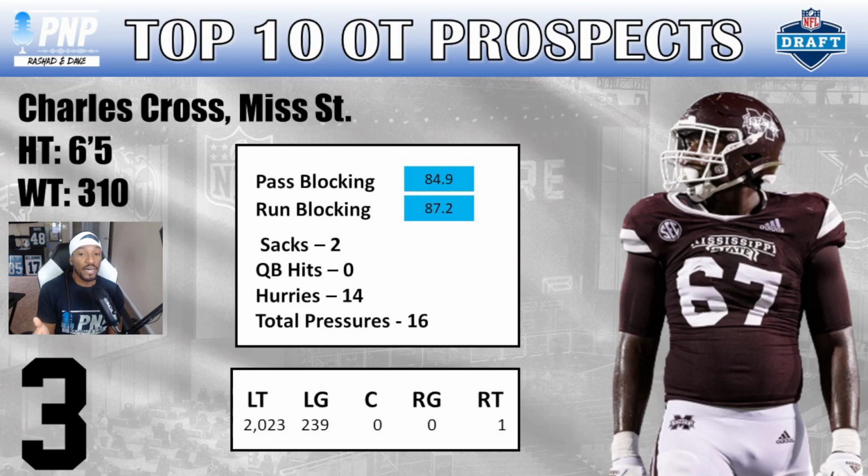Now, like I said, he's had a dominant career, bro. And in 2021, he really took over. Looking at his pass blocking grade, 84.9. His run blocking grade, 87.2. So he's a solid player at the end of the day, and only giving up 16 pressures.